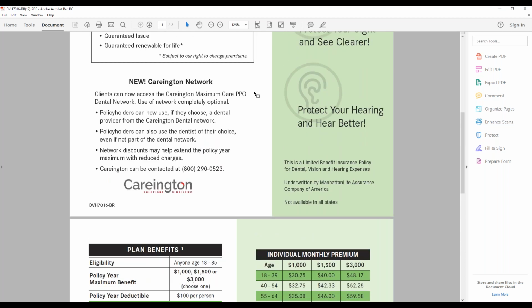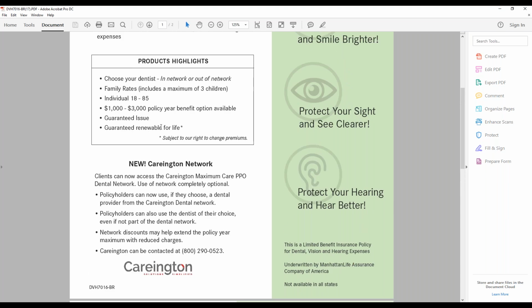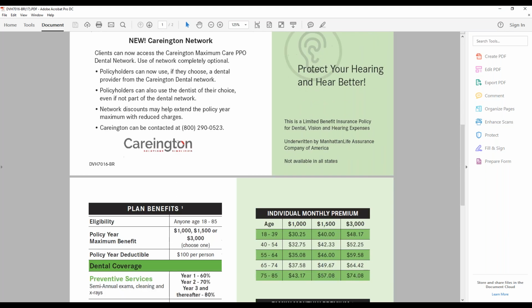We are in network with the Carrington network. Your client does not have to stay in network, but it works the same as Affordable Choice. So if the doctor or the dentist or the eye doctor or hearing doctor that they're going to is not in network with Carrington, they still go. The benefits will still pay. They just won't receive that additional discount for staying in network with Carrington. It is guarantee issue, as I said, and it's guaranteed renewable for life. So if you're writing someone and they're 85, as long as you write it before they turn 86 and they continue to pay the premium, they can keep the policy as long as they pay the premium.